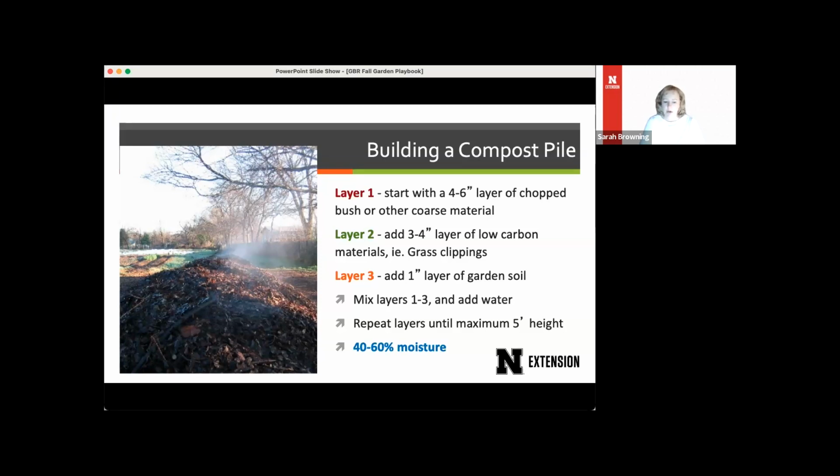So you've got those 3 layers. You're going to mix them all together with a pitchfork. And as you're mixing, you're going to add water. Just hose it all down so that those materials are wet. You want them to be wet enough so that if you grabbed a handful of the mixture and squeezed it, you would get a drop or 2 of water coming out of the materials. So quite a bit of water. Again, the bacteria, which is one of our first decomposers, they need quite a bit of moisture to be present for them to be very active and do their job at decomposing.